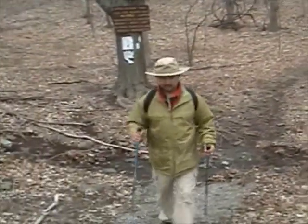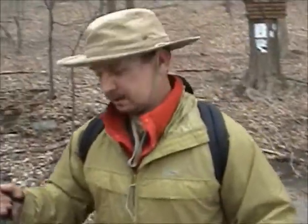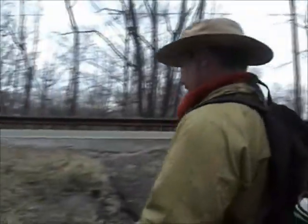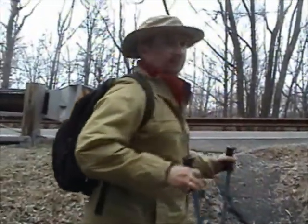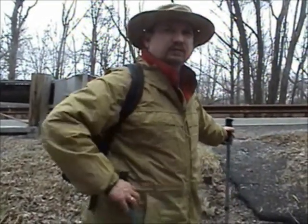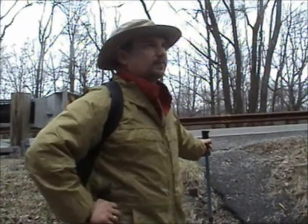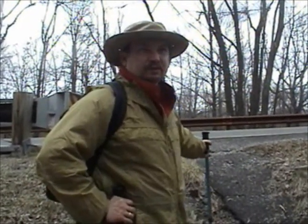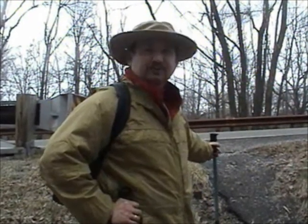Well, we reached our destination for today. That's interesting. They even put a little sign up here that tells you where you reach Route 519, which is where we're going to have to return someday to re-pick up our trail. So we'll be coming down this road here, and then we'll park. There's a little open field over there. We can park down there, and we'll start another hike from this direction going north towards New York.